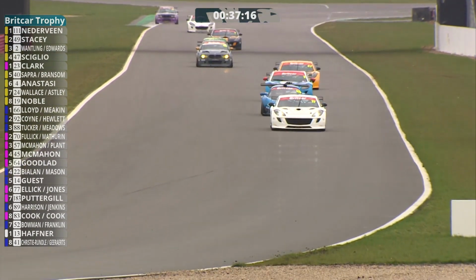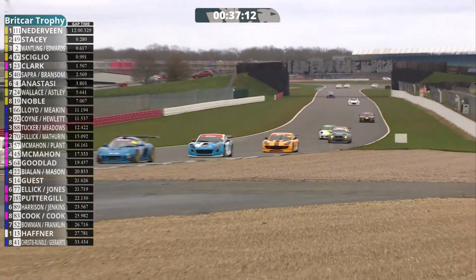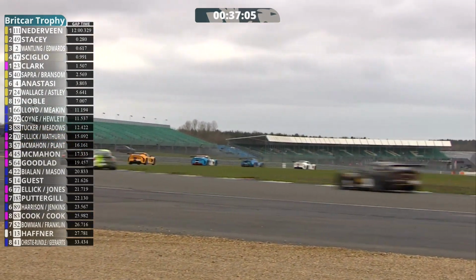As I was saying, if you like this style of racing, on the 22nd of July at Donington Park, Britcar has a 6-hour race. The GT4 and lower specification, that's going to be something special indeed.